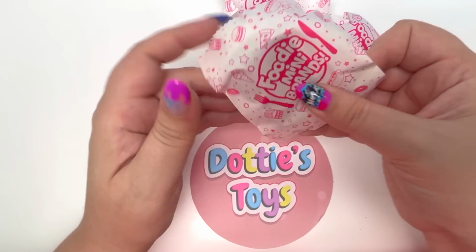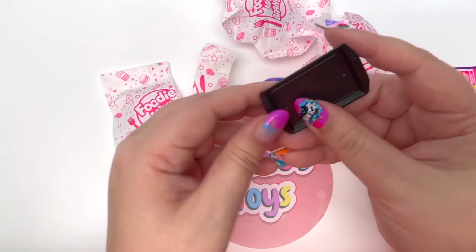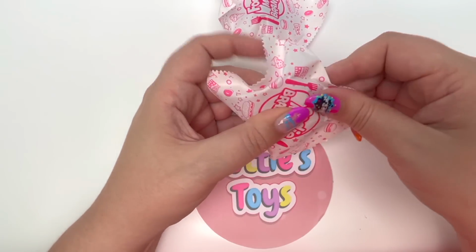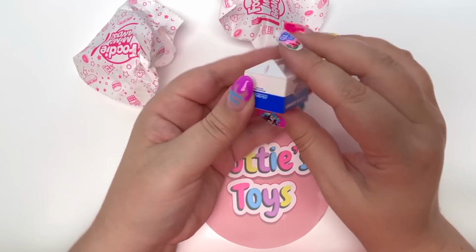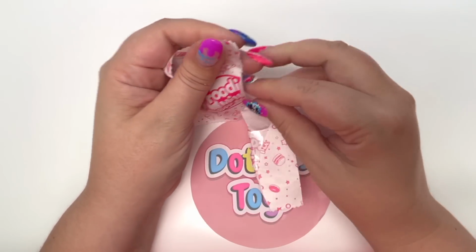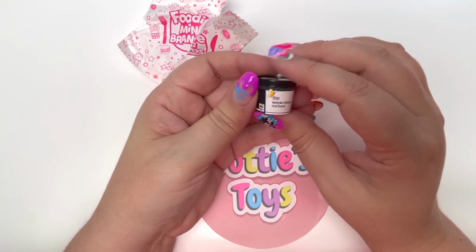All right, so next we are going to get the little Foodie Mini Brands tray. Ooh, whatever this is, it's very, very big. And inside we have the Crave Crate. So here is our last one from this ball, and it is going to give us another chicken teriyaki rice bowl.